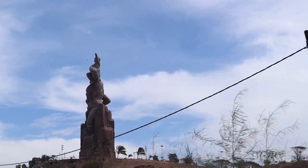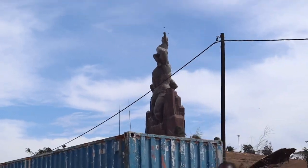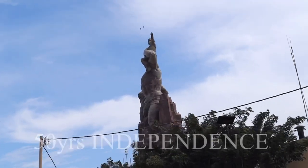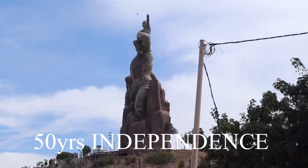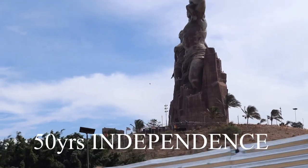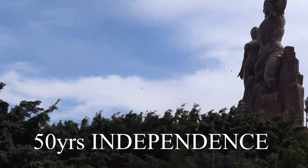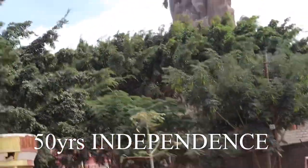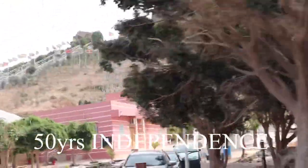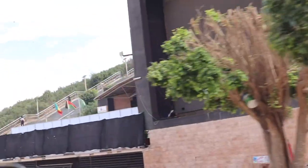So the African Renaissance Monument is allegedly Africa's highest statue. The monument was unveiled in 2010 to commemorate Senegal's 50 years of independence from France. What an amazing, beautiful statue, guys. The statue is about 49 meters in height. It is taller than New York City's Statue of Liberty and Rio de Janeiro's Christ the Redeemer. Wow.